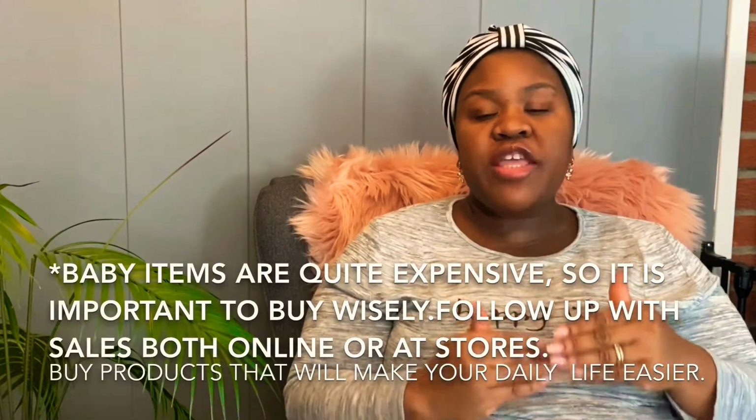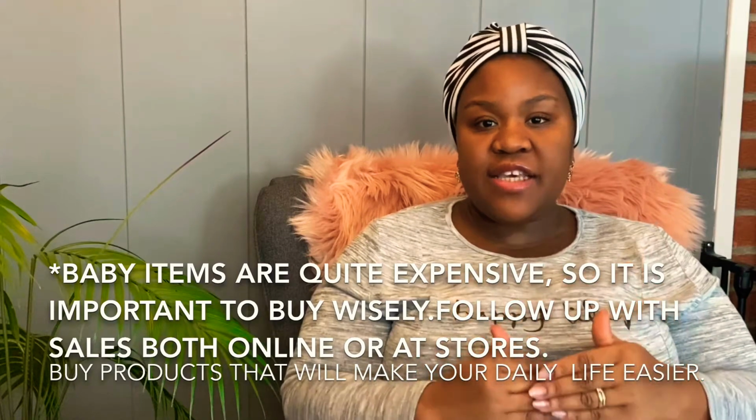It comes really handy. You don't need to break the bank to buy baby items.